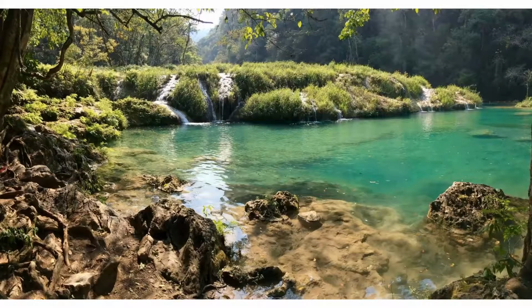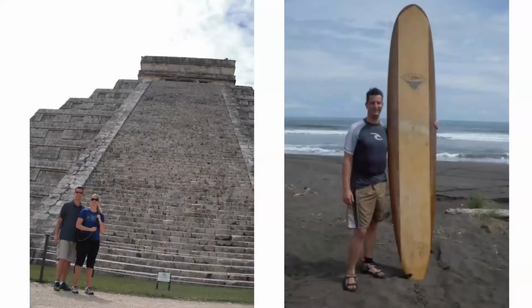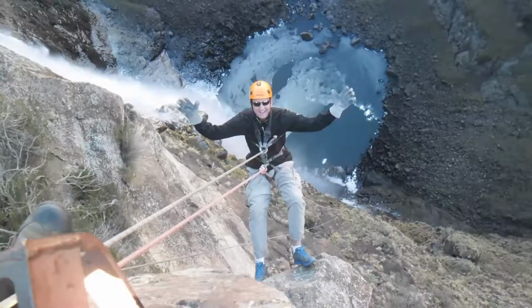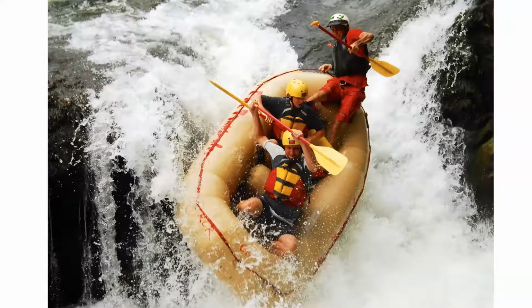And also internationally. This is a volcano erupting in Guatemala outside my hotel. Of course, Tikal in Guatemala, and other famous places in Guatemala. I've hiked the Inca Trail all the way into Machu Picchu. I've surfed on 2 or 3 continents. I've visited most of the major Mayan ruins in Mexico and Guatemala and Honduras. I've done crazy things, like this is the highest commercial rappel in the world in Lesotho in Southern Africa, over 205 meters. This is my kids and our family in Nicaragua just hanging out for a day, jumping off a bridge, whitewater rafting off a 12-foot waterfall.